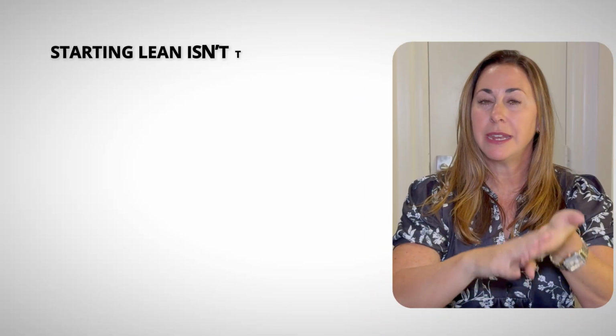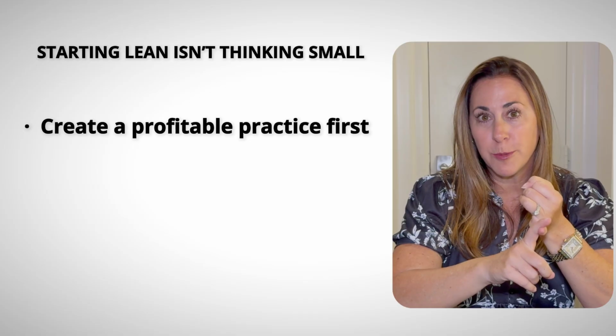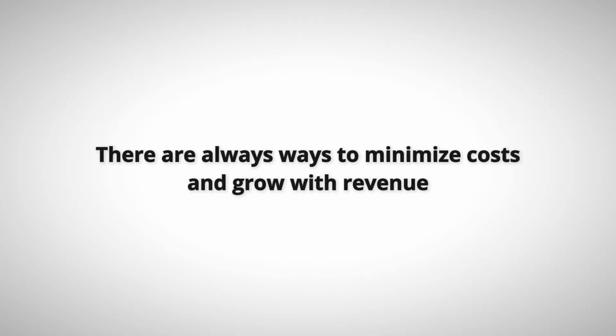Remember, starting lean isn't about thinking small. It's about creating a practice that's profitable, flexible, and ready to grow quickly. Now, while going lean isn't the best approach for every single practice, especially if your practice is going to require some really expensive equipment, there's always ways to minimize costs and expand as your revenue grows.